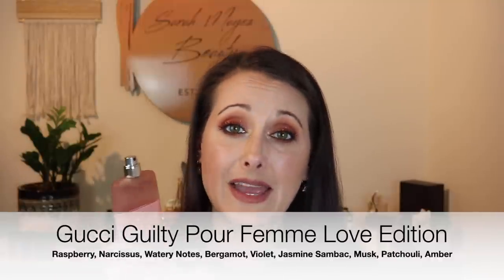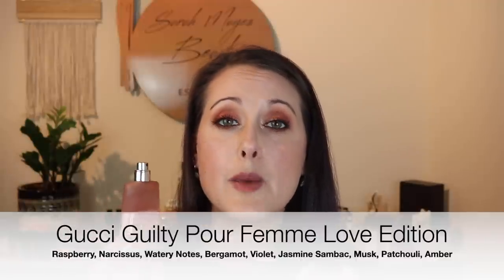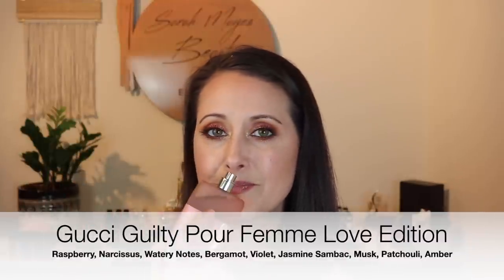So Gucci Guilty Love Edition, this has raspberry in the top as well. It's got grapefruit in the middle, so you still get the same kind of citrusy raspberry feeling. This has some more florals in it, like narcissus. But this one has violet in the middle. The violet is what gives it that powderiness that you get from the almond in My Insolence. And then again, you get the musk and patchouli and amber in the base.